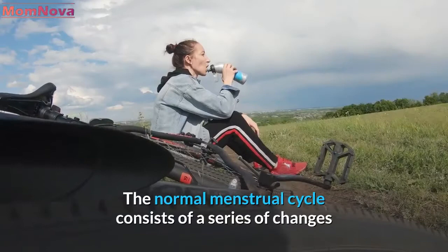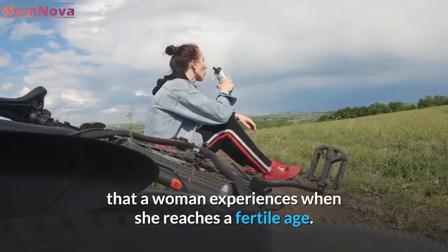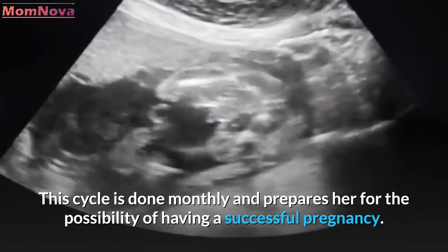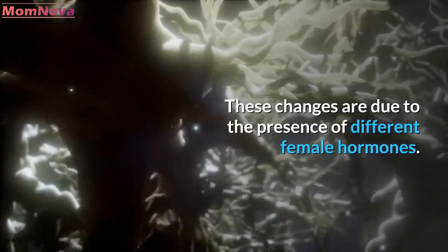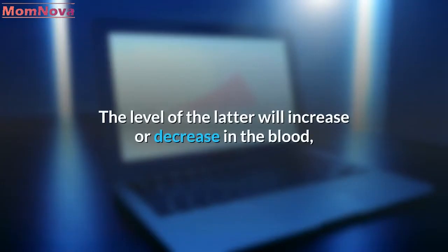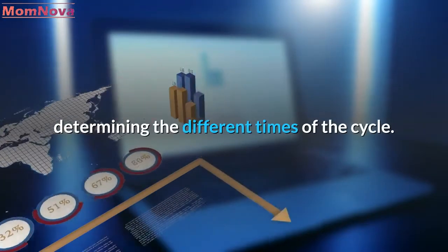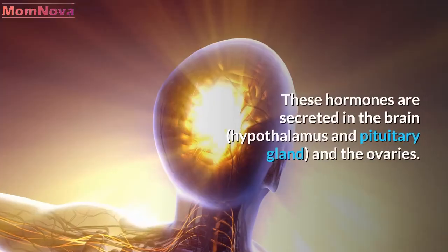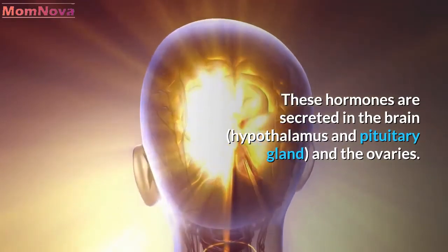The normal menstrual cycle consists of a series of changes that a woman experiences when she reaches a fertile age. This cycle occurs monthly and prepares her for the possibility of having a successful pregnancy. These changes are due to the presence of different female hormones. The level of these hormones will increase or decrease in the blood, determining the different times of the cycle. Features of the menstrual cycle. These hormones are secreted in the brain, hypothalamus and pituitary gland, and the ovaries.